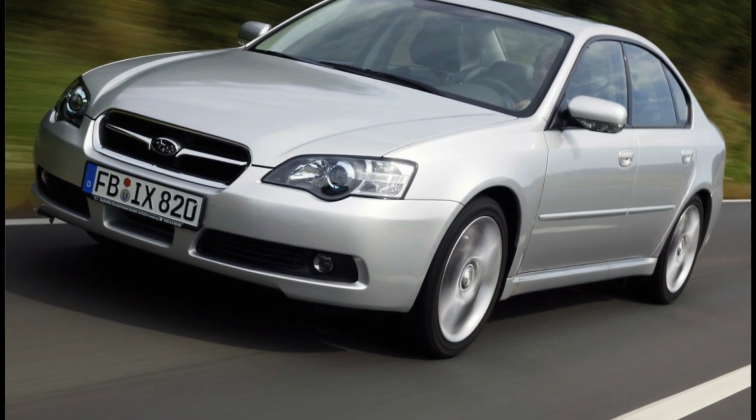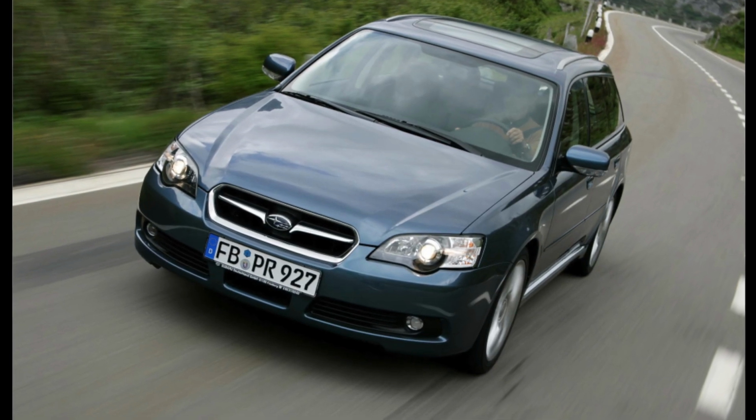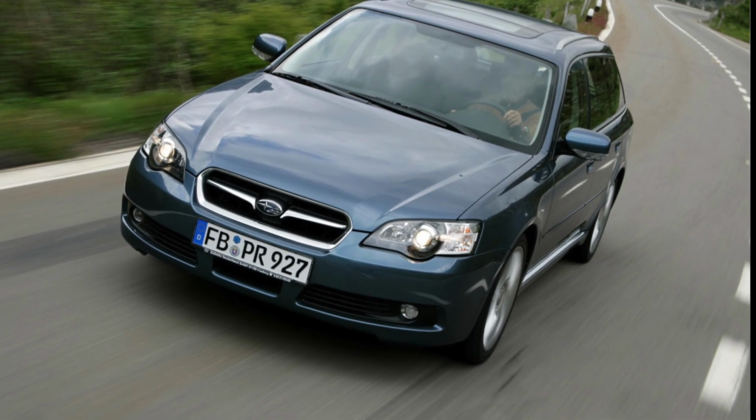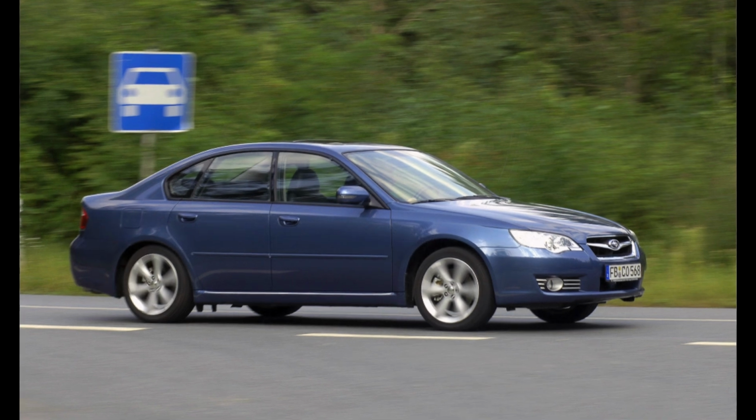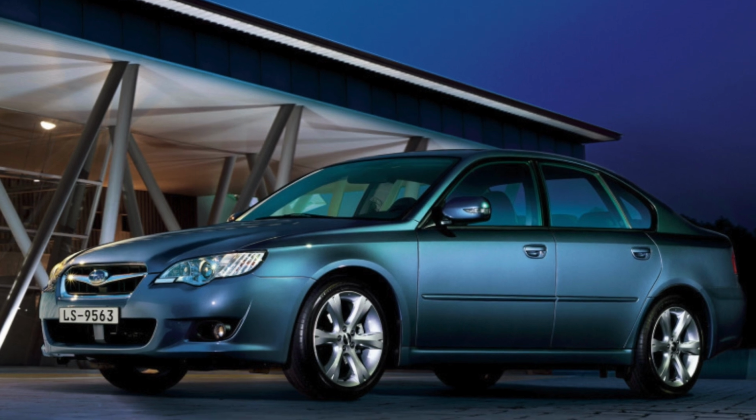You can also go for the older 2.0, although you shouldn't expect good performance here. This engine also has another disadvantage not directly related to itself. What's going wrong with the Subaru Legacy? High costs are generated by the drivetrain.